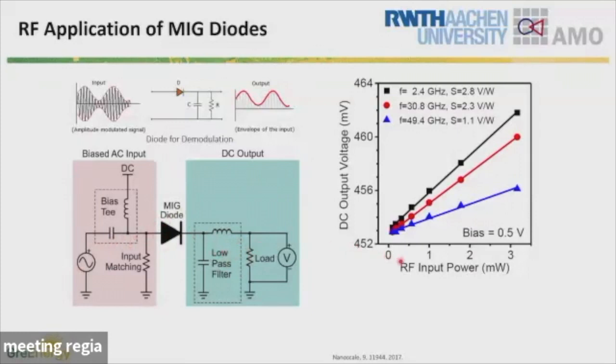So here you can see the x-axis is the RF input power, and the y-axis is the DC output voltage. You can see this diode can work up to 50 gigahertz, with a responsivity, or sensitivity, I think of 1.1 volt per watt. The watt here is the RF power and the volt is the DC voltage. But unfortunately, other technologies don't have such a measurement done, so we could not do such a benchmarking directly.